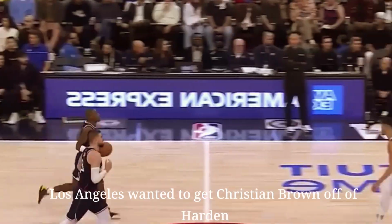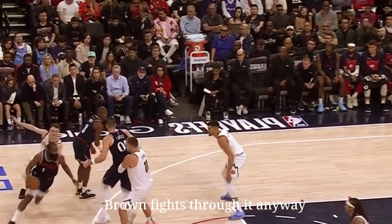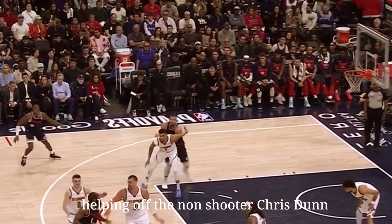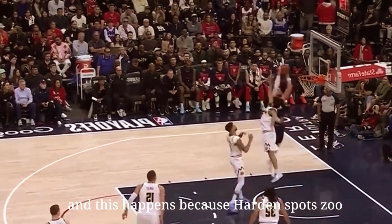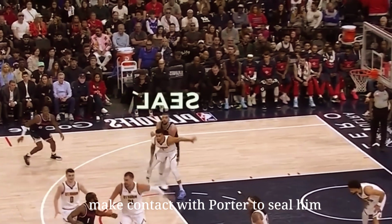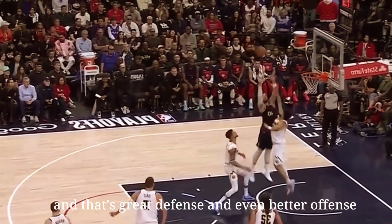Meanwhile, Los Angeles wanted to get Christian Braun off of Harden, so they set a screen for James. Braun fights through it anyway. Michael Porter Jr. is in perfect position, helping off the non-shooter Chris Dunn, but Harden throws this bonkers pass over the top for a Zubac dunk, and this happens because Harden spots Zubac make contact with Porter to seal him. He knows that creates a window over the top, and that's great defense and even better offense.